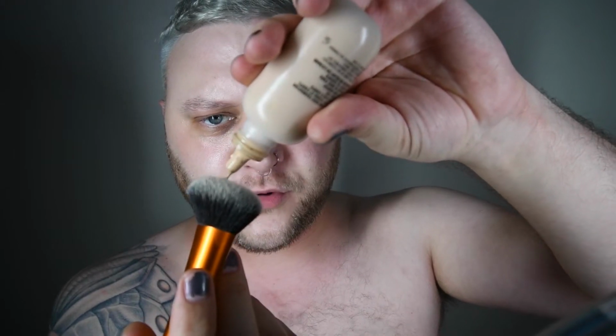Yeah, this is a very sheer foundation, so I'm going to go in with a little bit more. Just dab it around. Of course, I dabbed a hair right into the middle of my forehead. I think that was a beard hair.